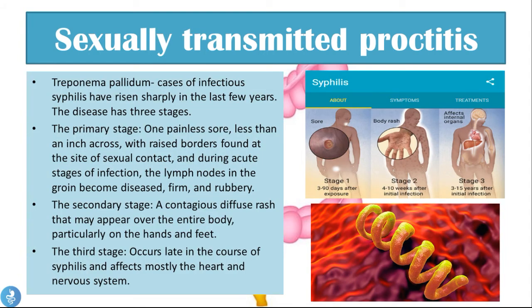Another form of this proctitis is caused by the bacteria Treponema pallidum, and this causes cases of infectious syphilis, which have risen sharply in the last few years, and the disease has 3 primary stages. The first stage, or the primary stage, is one painless sore, less than an inch across, with raised borders found at the site of sexual contact, and during acute stages of infection, the lymph nodes in the groin become diseased, firm, and rubbery. So we see this in stage 1. We have this painless sore with its raised borders.